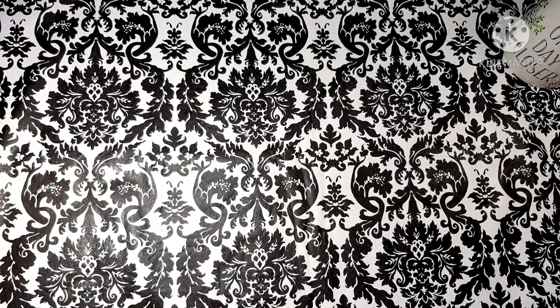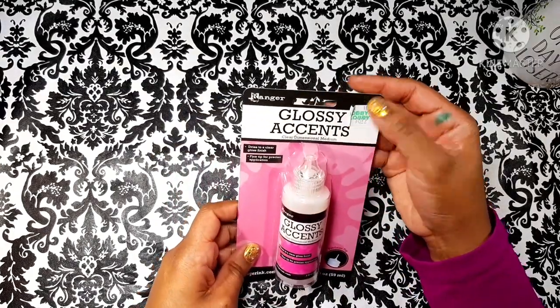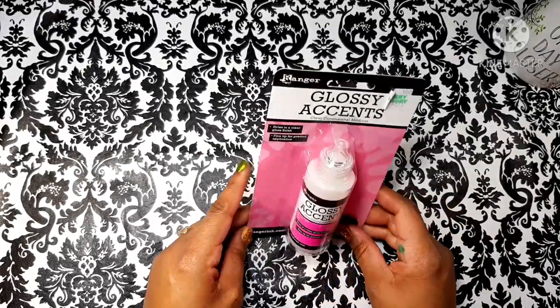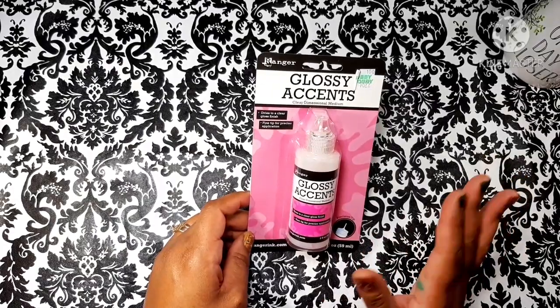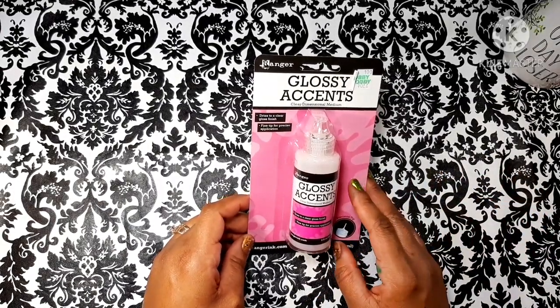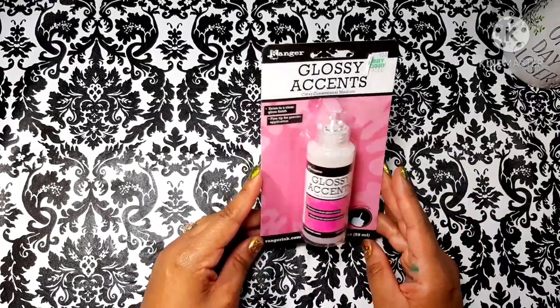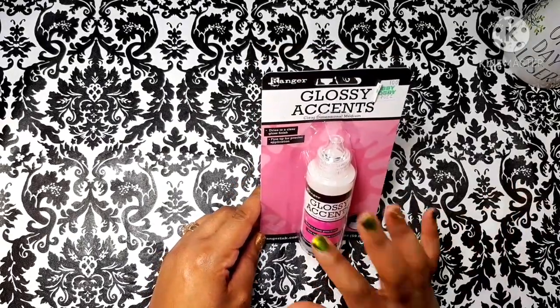The next thing from Hobby Lobby that I got was the Glossy Accents. And this will be my first time trying these out. You know, I love putting accents, love using Stickles and liquid pearls on my pages and jazzing it up with a little glossiness and shininess. So I was super excited to use this. Well, not to use this, but to get this.